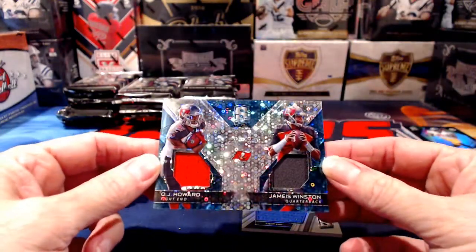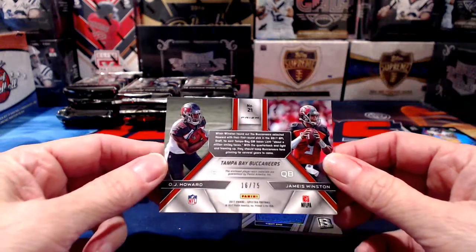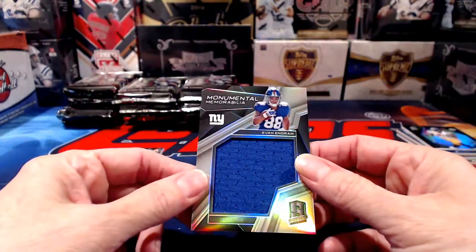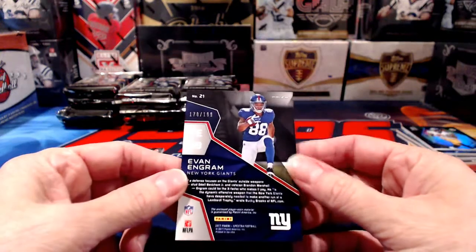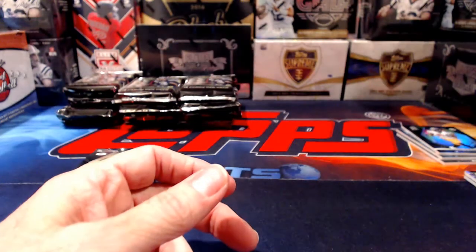Dual materials for the Bucs. O.J. Howard, Jameis Winston. That one to 75. Materials for the Giants. Evan Engram to 199. We're pulling all kinds of tight ends out of this box.